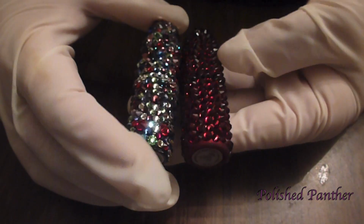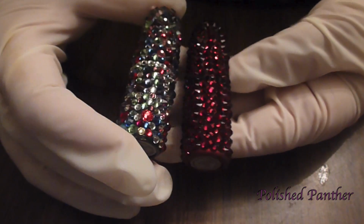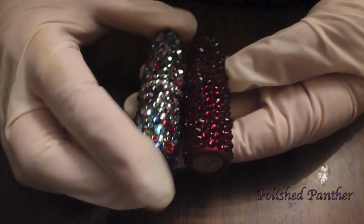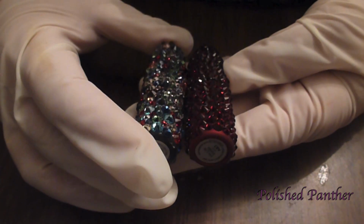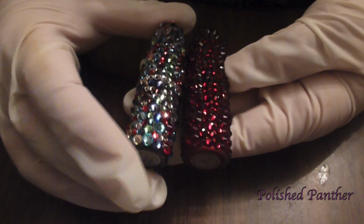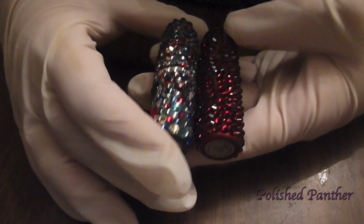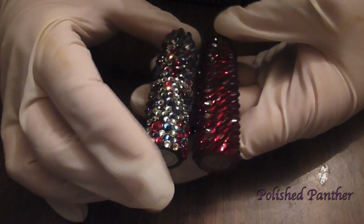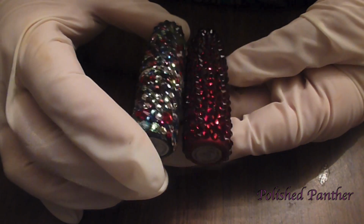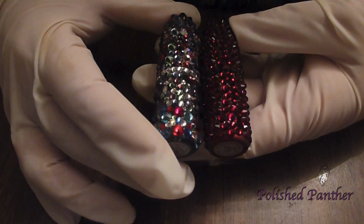As far as where I get my crystals, unfortunately, I haven't found a seller that I feel comfortable enough recommending. I have had some issues with some of the sellers, so at this moment I can't recommend a seller for you guys. If you are interested in doing this, you'd have to go on your own and buy the crystals. Now, if you could recommend one to me, I would appreciate it.